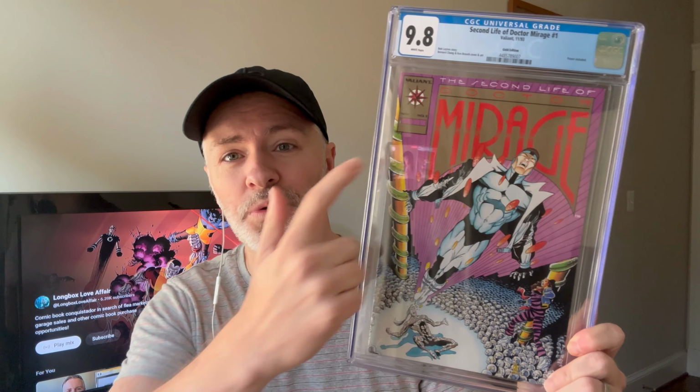Second Life of Dr. Mirage number 1, gold label. I think these gold label Valiants sometimes go for a little bit of money. I love the Valiant era. I have all of the Valiant pre-Unity books. I've collected and recollected them. And this is one that was one of those retailer incentives before those were super hot. And the gold is harder to come by. So yeah, the glare is not the greatest today, so I apologize, but I couldn't wait. I had to pick these up and open these up.